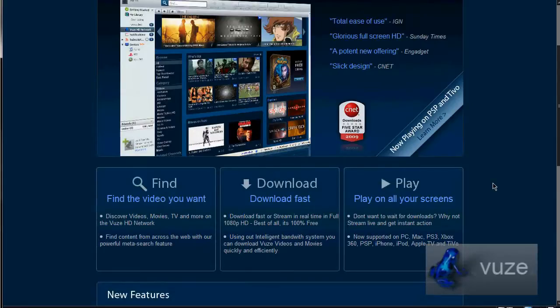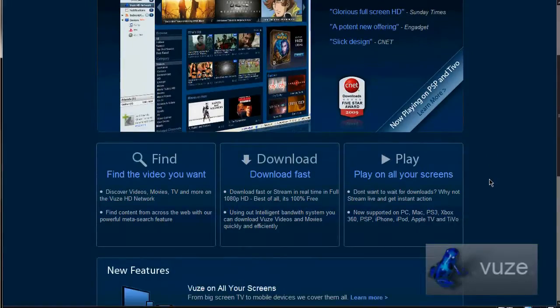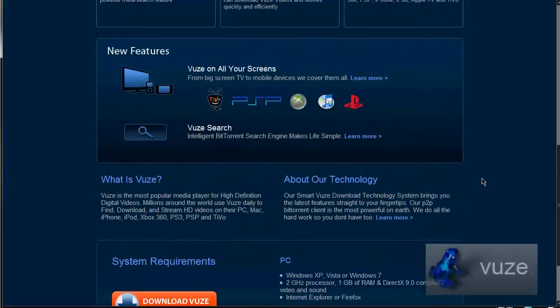Or you can even stream it live and get instant action. You don't want to wait for the full download to happen. Go ahead and stream what you have down, maybe 20% downloaded. Start streaming that while the rest of the 80% downloads, and you can watch it all at the same time. It's really great technology, guys. So they give you the option to download fast, find what you want easily, and play it on multiple devices or stream it. Very cool stuff.